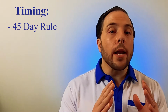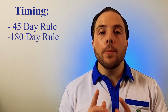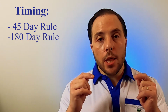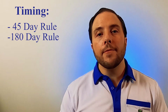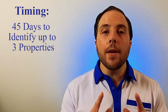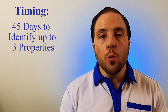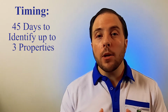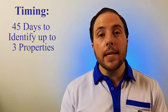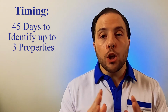Next comes timing. There's a 45-day rule and a 180-day rule. The minute your qualified intermediary receives the money into their account from the property you just sold, the 45-day timer starts. You have 45 days to identify up to three properties that you want to buy. There's a form they make you fill out. It's very official. It has to be in writing. But you have 45 days to go find and identify three properties that you want to buy.